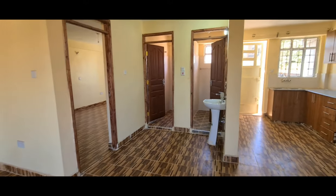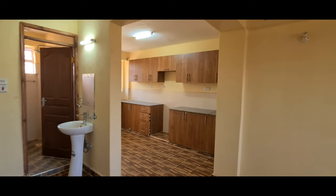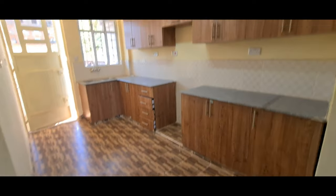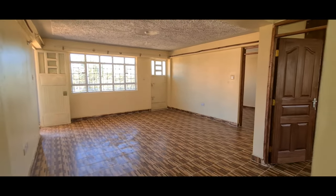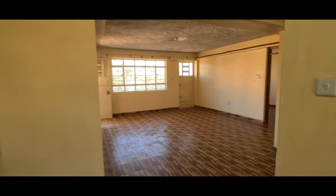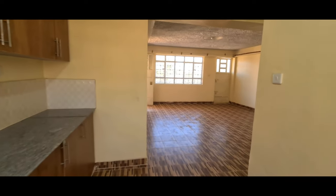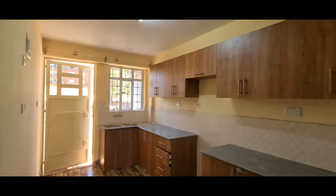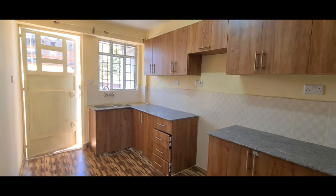You have the separate toilet and bathroom. You have the kitchen. That is the balcony I showed you. So they all look the same. Maybe your eyes can show you different. They all look the same. I love the kitchen though. The kitchen is quite nice. I love everything about the kitchen, the size of it actually.